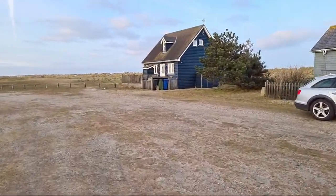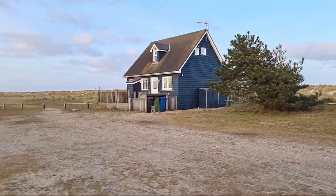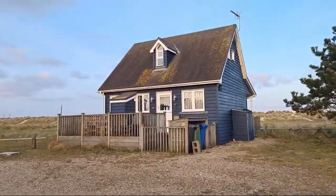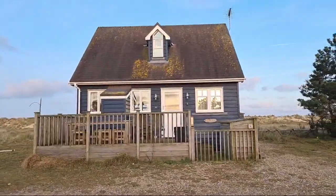So you can see Southwold Lighthouse. We're walking towards the seafront again. Does anyone remember Little House on the Prairie? So like it, innit? It's so pretty.